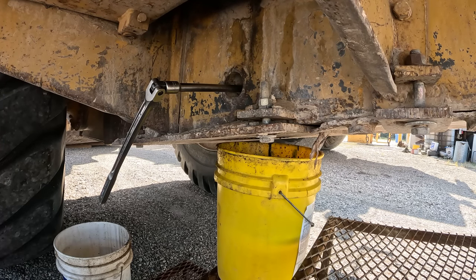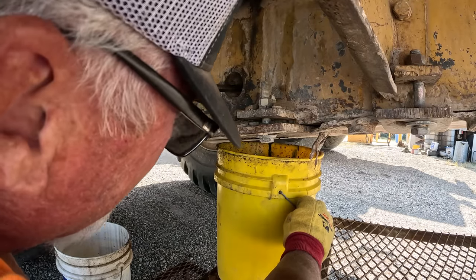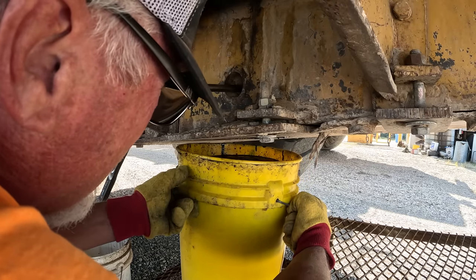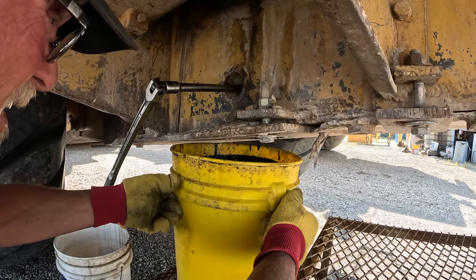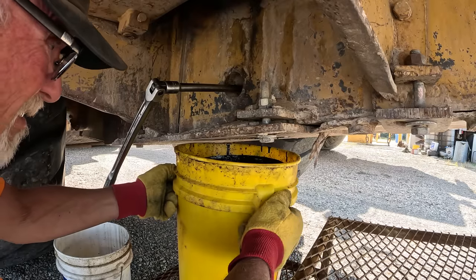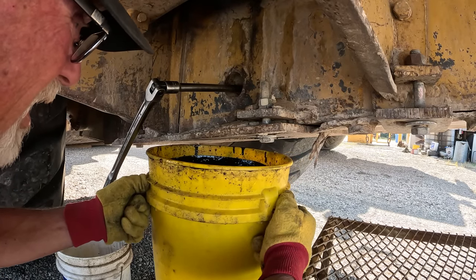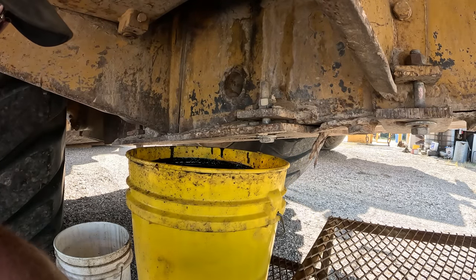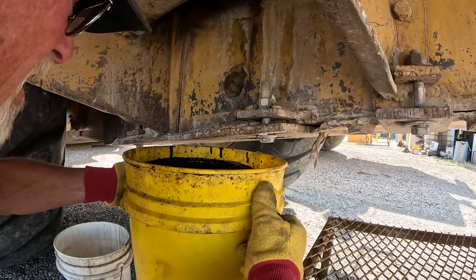Is get that bucket out without slopping it all over. Easier said than done. Hot oil, kind of swishy splashy. I should have gone and gotten a lid and put it on. That would probably help. I don't have a catastrophe here.